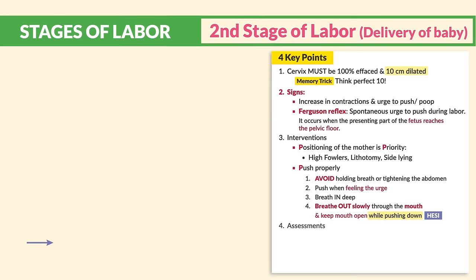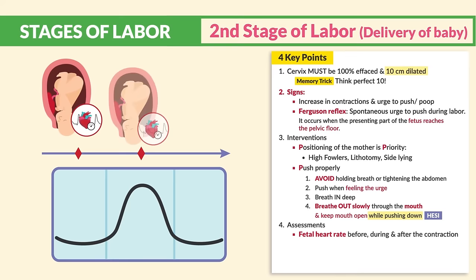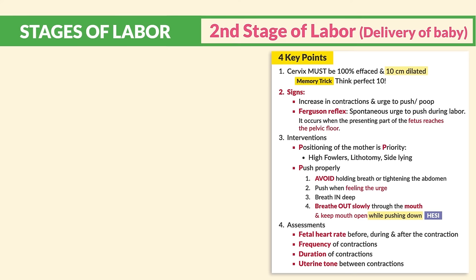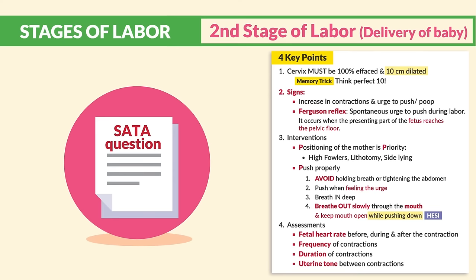So fetal heart rate before, during, and after the contraction, frequency of contractions, duration of contractions, as well as uterine tone between contractions. All these showed up on a few select all that apply questions. Now, speaking of select all that apply questions, a very tricky NCLEX question came up during our review.